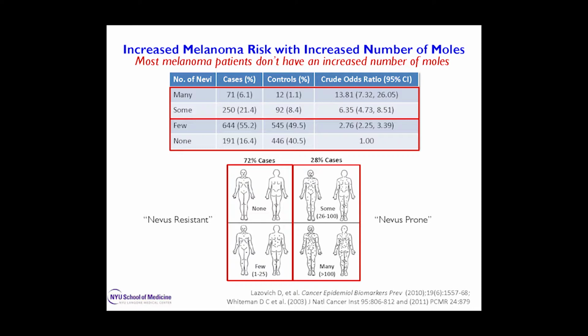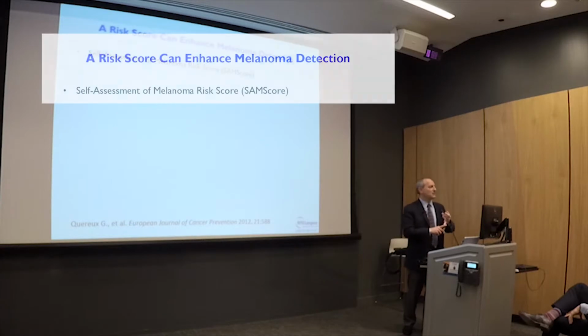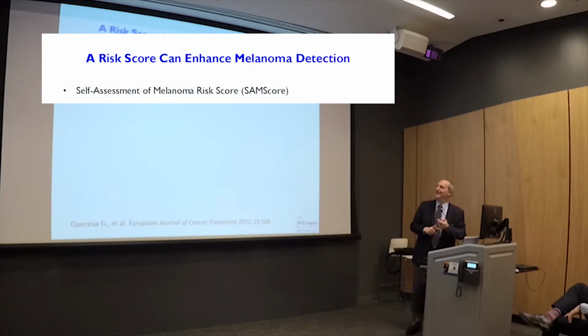Okay, so most melanoma patients don't have an increased number of moles. This was, again, a population-based study, so a little less biased than, say, a hospital cohort. So before you give me the money to do this, Alan's in the back there, used to be running the NIH Institute for skin disease. Before he's going to give us the money, how do we know that if we have one of these things, that it'll actually work? You say, well, here's an interesting study.